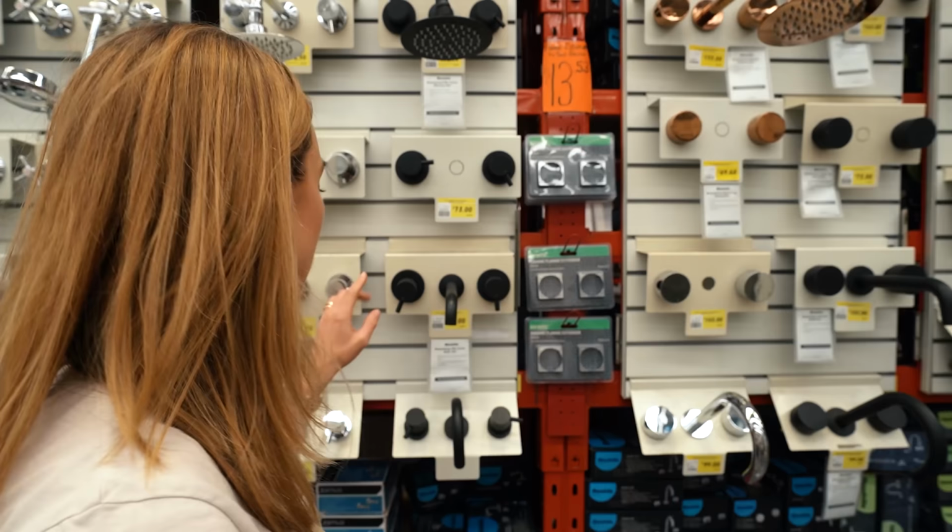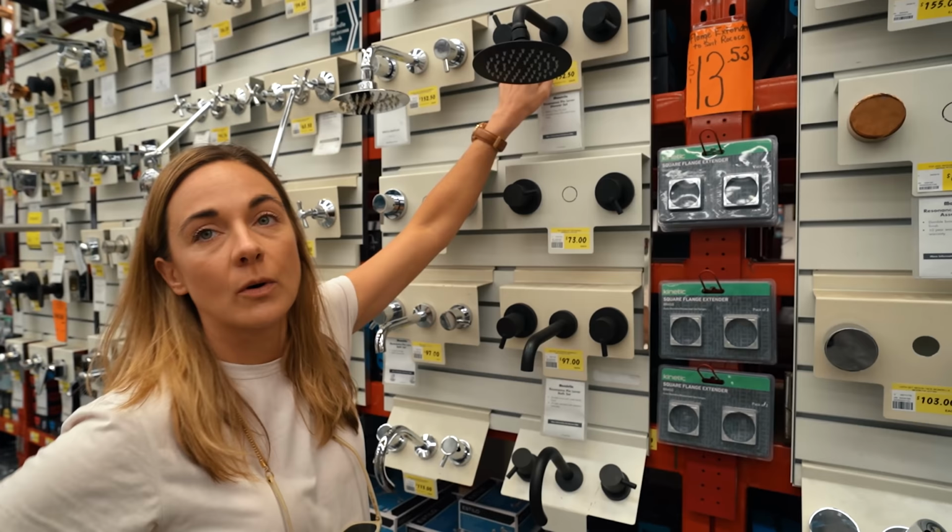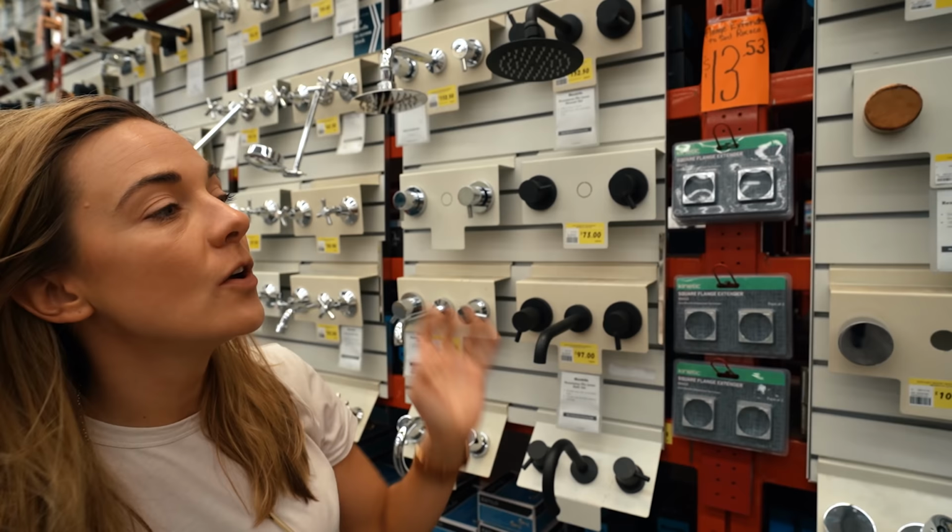Yeah. We'll get that for the sink in the bathroom. But that is not going to work in our shower because it's too small and too short. So we need something that goes... Well, before we go, grab what you need. Okay.